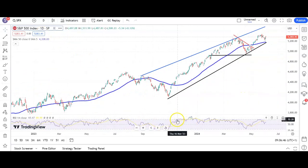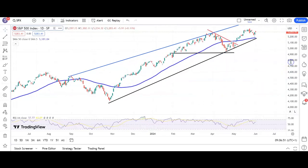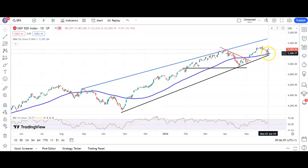Starting off with the S&P, which had a nice little dip towards the 50-day line. That's the blue line there, currently around 51.80, and the fact that we bounced above it and then rallied well with basically two consecutive hammer candles suggests that there is some strength there.